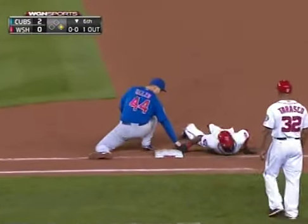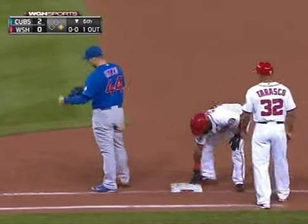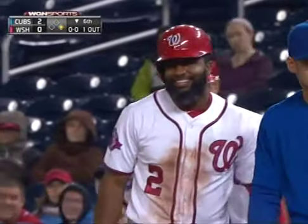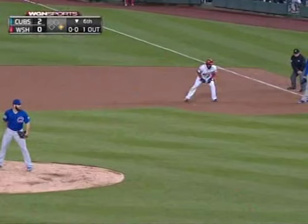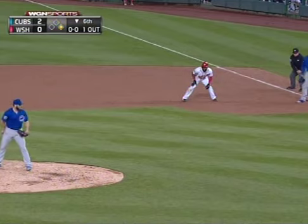Bonus points if you can remember the pitcher who gave up the inside the park home run to Parker. What year was it? 08? 08. Top of the fourth. It was a 1-1 pitch. It was a 3-run inside the park home run by the Cubs catcher. Yeah, that's pretty rare.